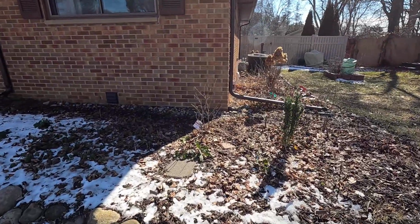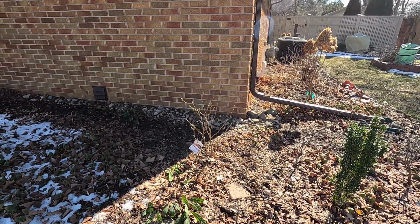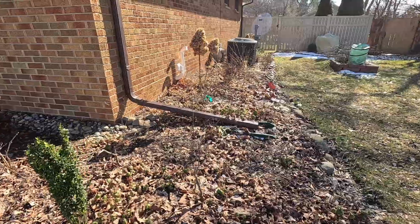Thankfully, this fothergilla that is out front here did not get eaten, and I can actually see its little buds on it. But it is still winter time, so it's possible that it will still get eaten.